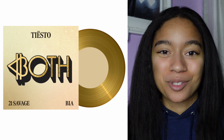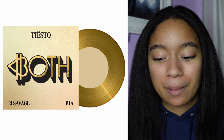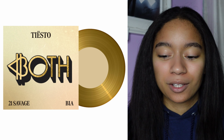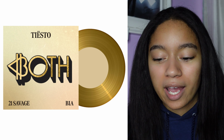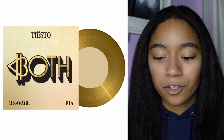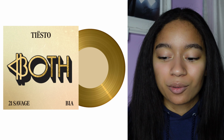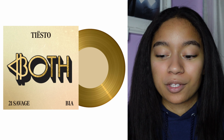I've got one Tiesto song. It's called Both, and it was a collab with Bia and 21 Savage. I think the song is pretty underrated. I feel like it's such a banger. The song has gold in it in the cover art design, in the title Both. I think a gold vinyl would be perfect. So this gold definitely matches the vibe of the song and everything.